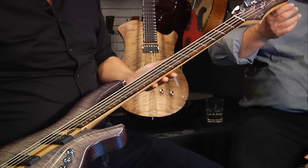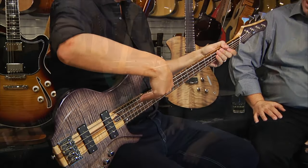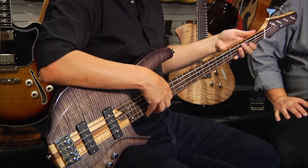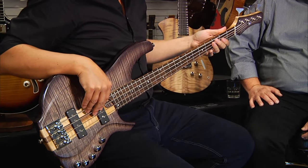So the guitar stresses the human body quite a bit because our hands really aren't meant to bend our wrists up like this, or down like this. And so in this case, the body is twisting away, so it's in a more natural position for the left hand and then twisted towards you in a more natural position for the right hand. It's a very comfortable instrument to play.